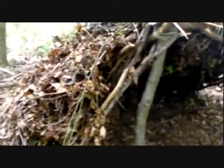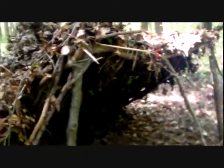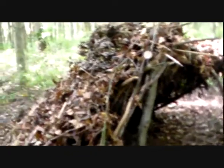It's good at blocking the wind. Most of the wind and rain comes from this direction, so I got that wall there. It's a nice cozy shelter. Now, of course, you've been watching these videos, you've seen me taking forever to make this. Now, this was ideally an emergency situation.